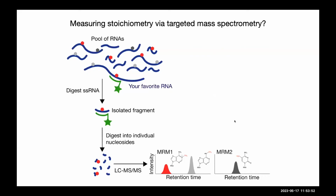All right, so just in the last minute and a half, 2 minutes here, I'm going to talk about another way that we are trying to approach this question in the lab, which is measuring stoichiometry via targeted mass spectrometry. And so the idea here is that when you have a big pool of RNA and we digest it for mass spec, we get a big average abundance of a modification of interest. But what we've been trying to do is actually isolate specific fragments of, in this case, pretty abundant RNAs, essentially by annealing a DNA oligo. And we then digest away all of the flanking single-stranded RNA and isolate just that fragment to then analyze that fragment by mass spectrometry, the way we would a bigger RNA pool.